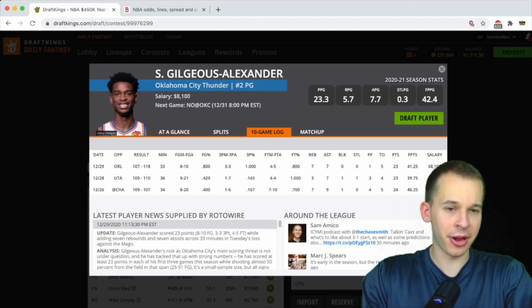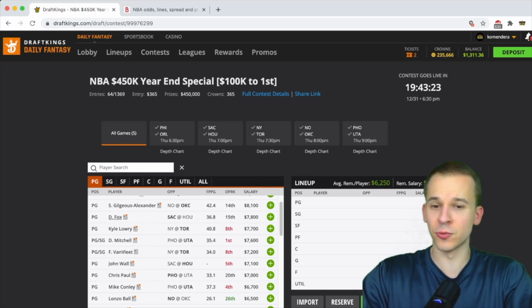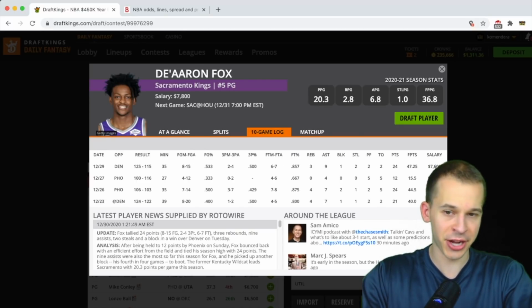Like the matchup a lot better here. He's been putting up good fantasy point games in tough matchups against the Jazz, against the Magic. This is a much better spot against the Pelicans. I do like him at 8.1. So yeah, definitely considering SGA. Again, offense is running through him. I also really, really like De'Aaron Fox in this matchup.